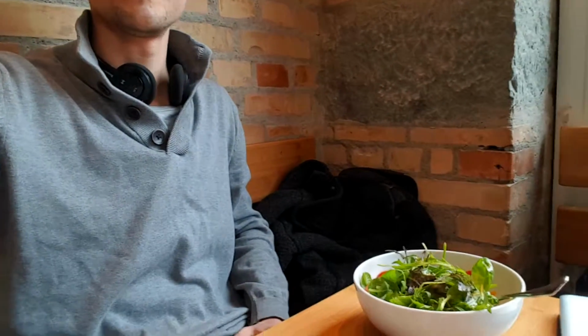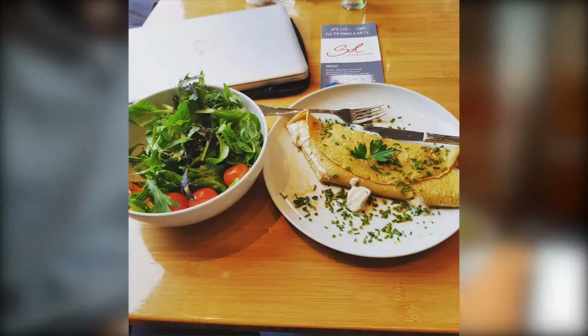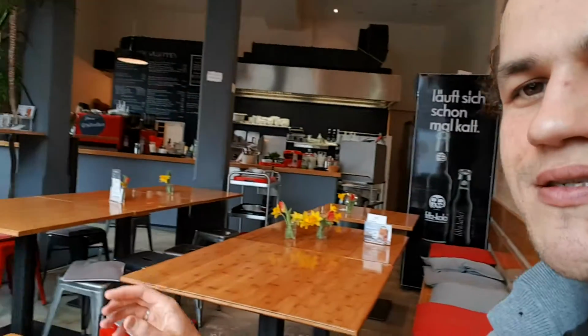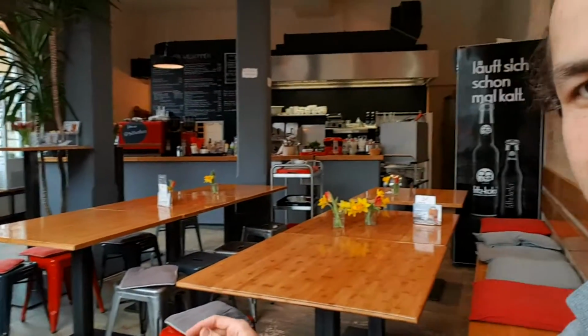Hi guys, I'm just gonna have my lunch quickly here. I got a beautiful salad and these pancakes with mushroom inside. This is all purely vegan. It's a beautiful vegan restaurant here in Constance. It's called Soul. Really nice place. As you can see, not much going on right now because I'm at an off time here. But it's really delicious food, all vegan, really high quality. So I'm gonna have my lunch.